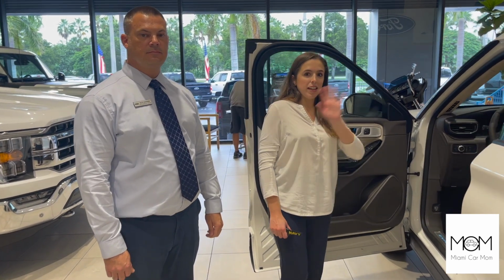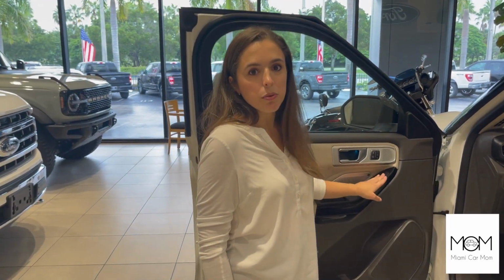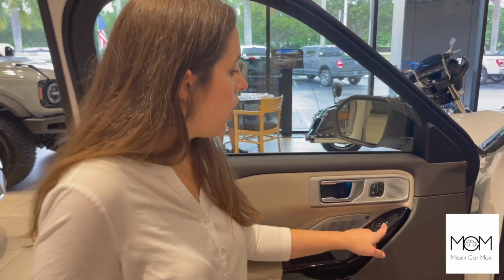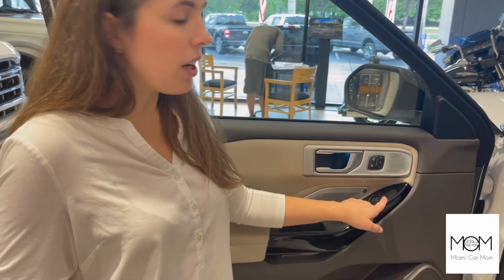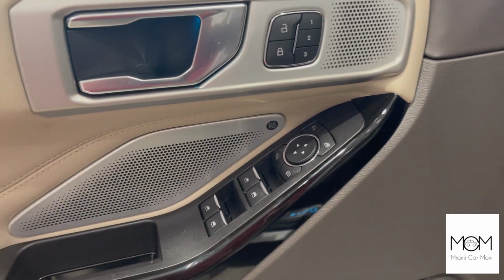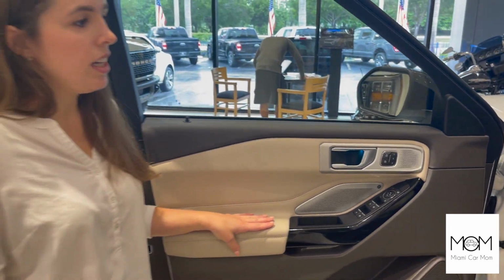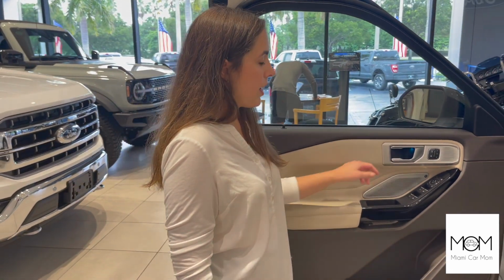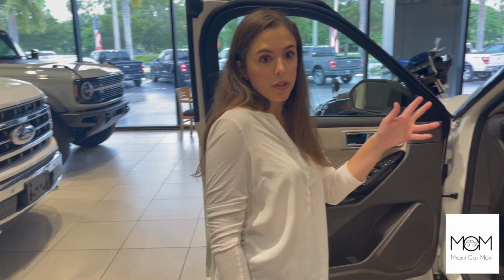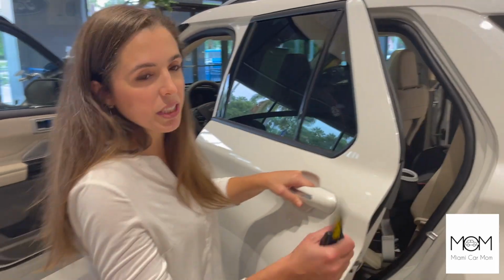Okay, so getting to the end of our walk around, but here we go. So one thing I also did want to mention, same as the Aviator, you do get that automatic lock for child safety for the doors and the back windows. Super important, so that your kids can't open the door or the window while you're driving. So that's a very good safety feature and much easier than the way it used to be, that you used to have to come in here to the door and put your key and twist and turn.